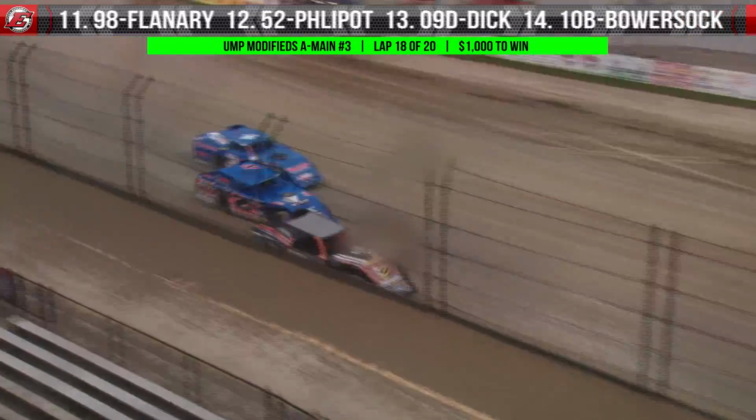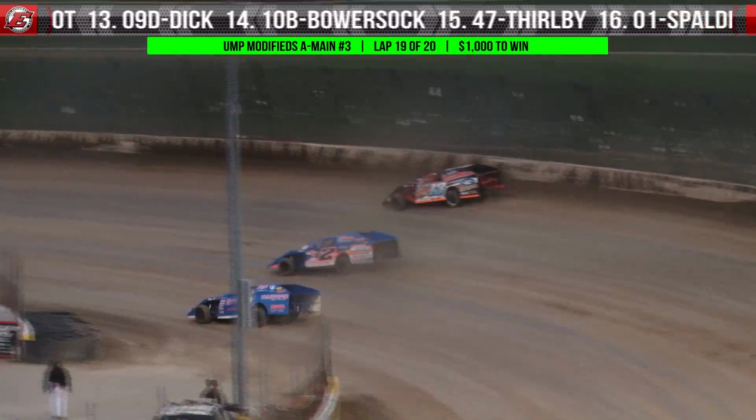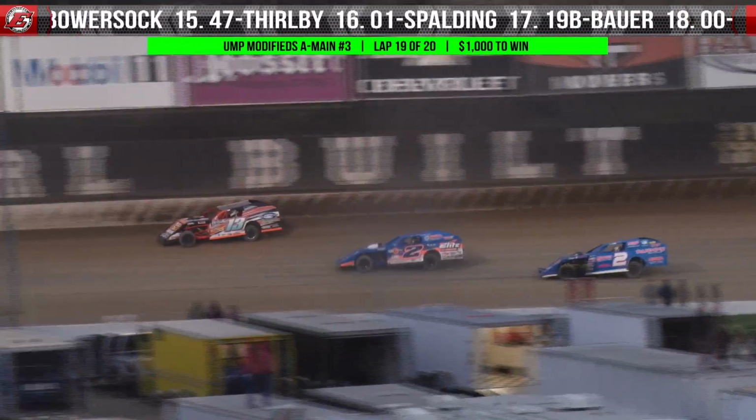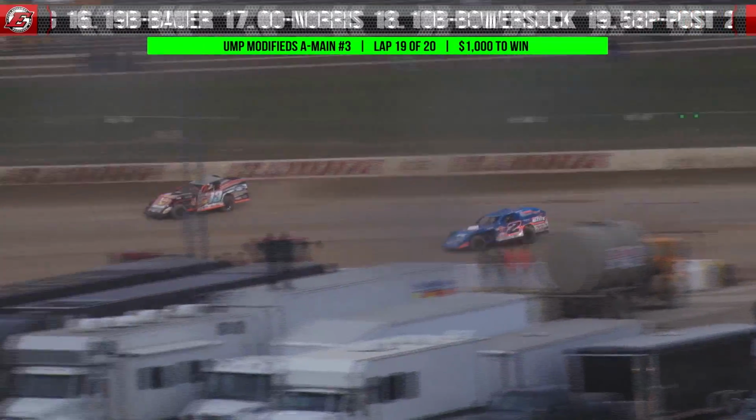Wow, 3 wide. Hawkins going to win the battle. Nick Hoffman a second. Stemler on the inside. They're going to go 3 wide to get over in 1 and 2. Who's going to win? Feature number 3 on a Friday night at Eldora Speedway down the back straightaway. Hawkins going to show the way. Scotty Bowersock hard into the wall, right front flat tire, and this is it, Mike.